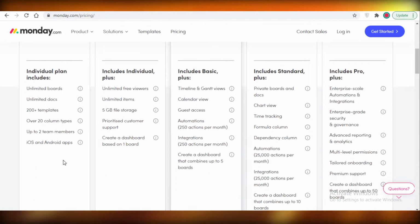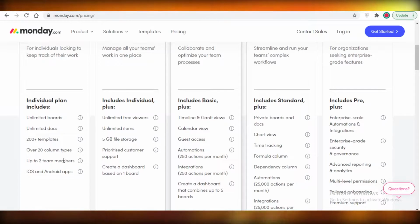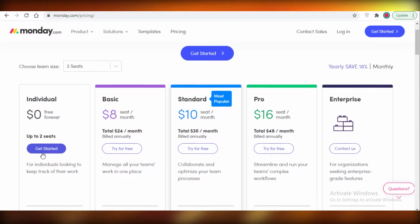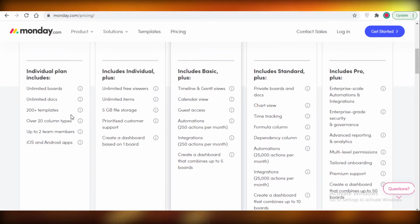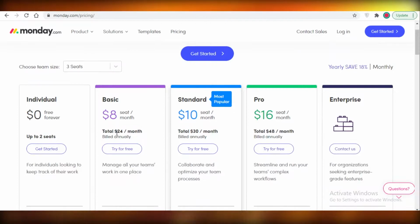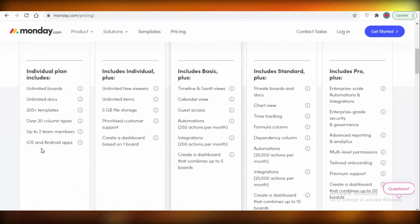Now, if you have an individual workflow that needs to be managed, of course you can use Monday.com and use their free version. But if you have a team with more than 2 people, then you cannot use the free version on Monday.com and you will have to opt for one of their paid versions. This is so discouraging because they're giving you unlimited documents and unlimited boards, and you could do so much with that if you had the ability to add more people.